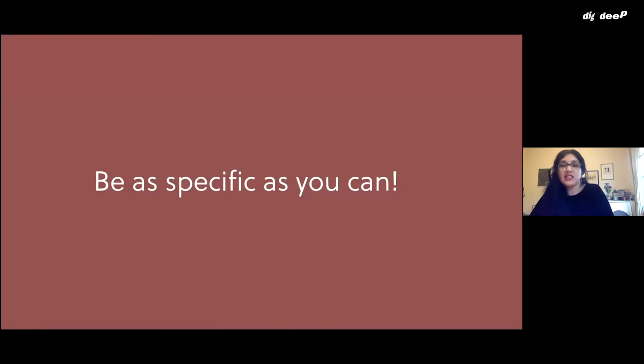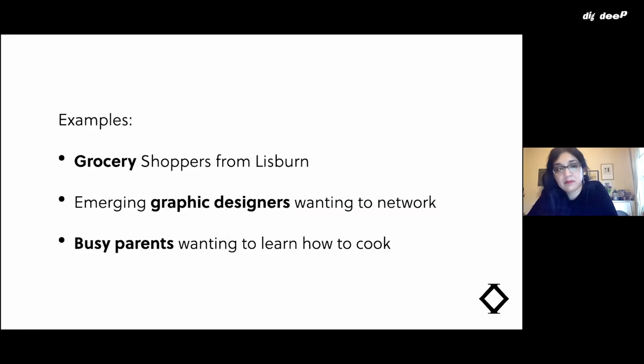But it's important to be as specific as you can so you can reach the right users with your website. So for example, the Lisburn idea there, it could be grocery shoppers from Lisburn, emerging graphic designers wanting to network because they might have something quite particular to their field, or busy parents wanting to learn how to cook. That might change how you're actually educating or creating content for them as well.